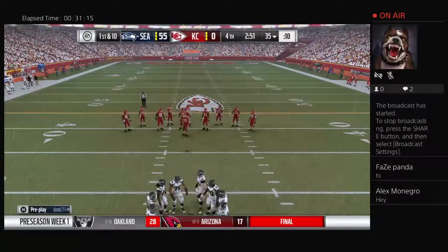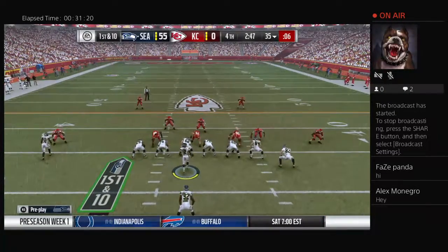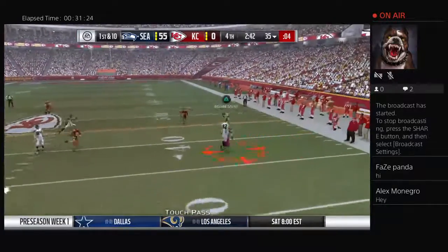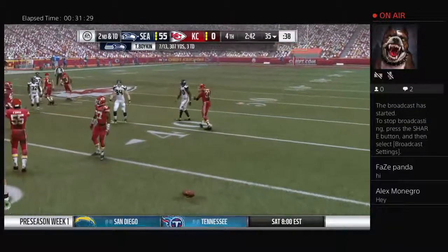Fresh set of downs here. Looks like the defense in press coverage here. They'll need to get the play off quickly. Now it's Boykin. He couldn't quite hold it. Got hit. Ball pops out.